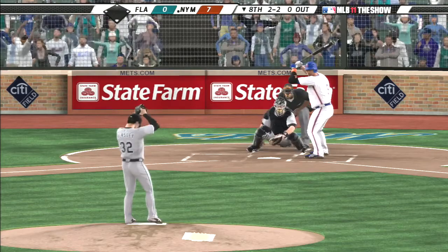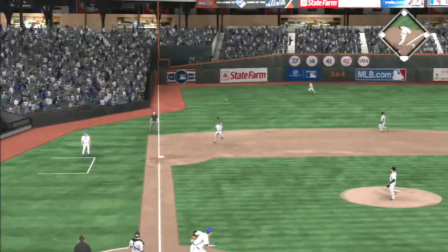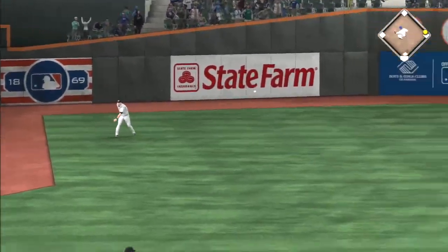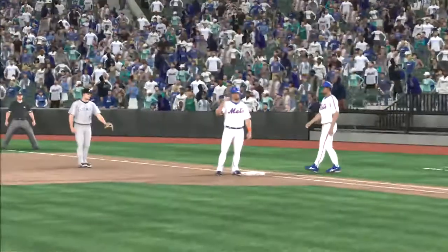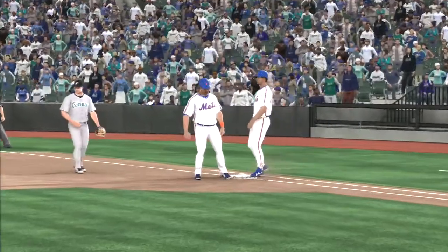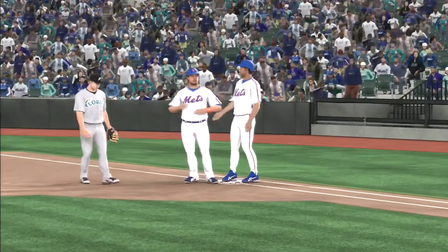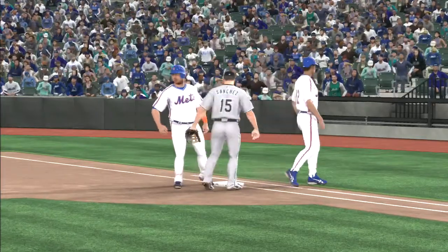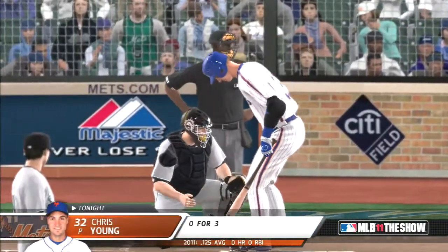Here's the 2-2 offering. Hit hard to the left side. And that's a base hit, so the pressure's on to open up the inning. Leadoff man reaches again for the Mets here as they've been able to use that to their advantage throughout this game. Chris Young to stand in what would appear to be a sacrifice situation here.